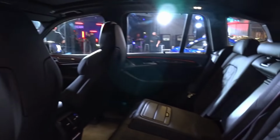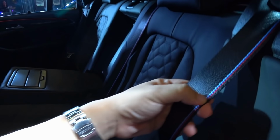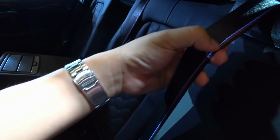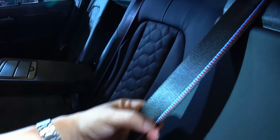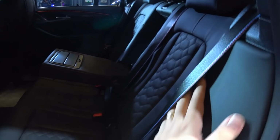pretty much similar stuff we see from the X3, but of course, once again, with all the M specific items. You can see here the M tricolor on the safety belt, and this is nice. I don't recall the standard 3 Series having this part so nicely finished. So this is fabulous quality. And let's lift this.